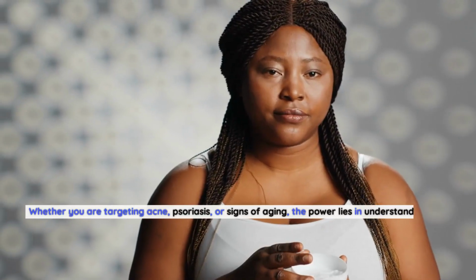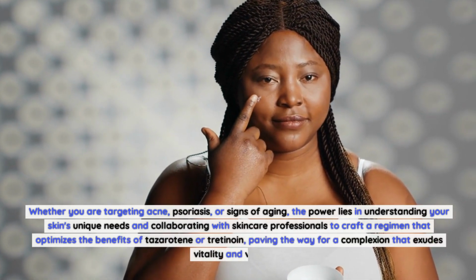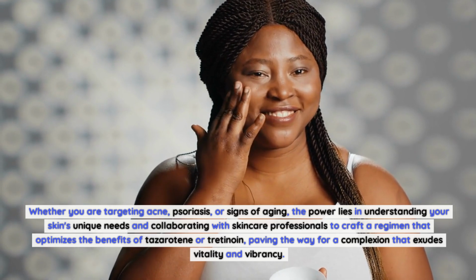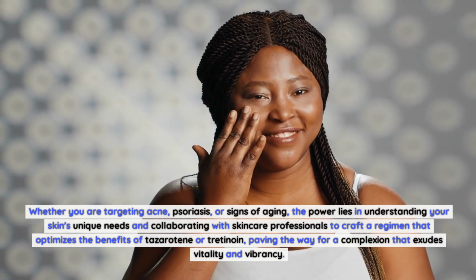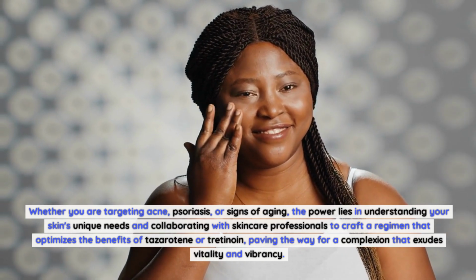Whether you are targeting acne, psoriasis, or signs of aging, the power lies in understanding your skin's unique needs and collaborating with skincare professionals to craft a regimen that optimizes the benefits of Tazarotene or Tretinoin, paving the way for a complexion that exudes vitality and vibrancy.